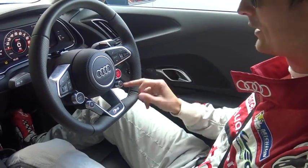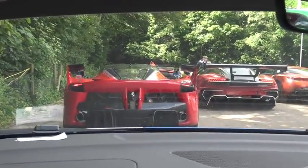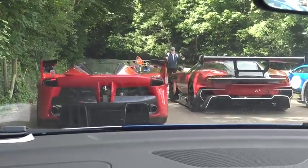Let's press the exhaust button as well. Yeah, pops and bangs. This is ridiculous. We've got an FXXK and a Vulcan, side by side. It's like Battle of the Giants. So what have we got?